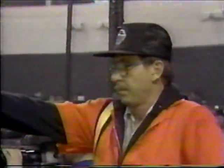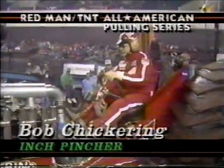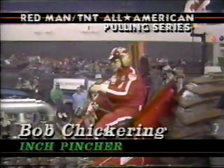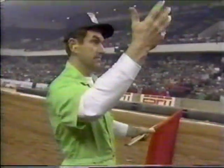Now, this Allison coming up right now is one of the hottest Allisons in the country. Bob Chickering out of Bloomfield, Iowa, has been one of the best Allisons to beat. Bob Chickering will wind this engine up to about 5,000 RPM. He's one of the best, and he's from Bloomfield, Iowa. Watch this tractor closely.